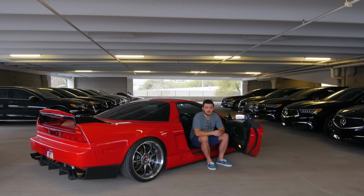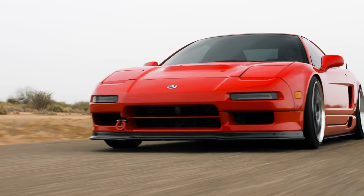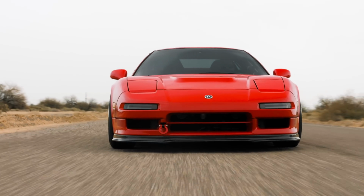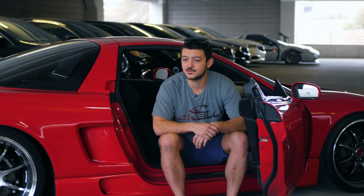The motor is stage 1 built by Science of Speed, just kind of like their normal FI build. Nothing too over the top, but just enough to handle a little bit more than OEM horsepower. Yeah, the market's pretty good for them. It's appreciating every year. A lot of people think they'll be 6 figures in a couple years.